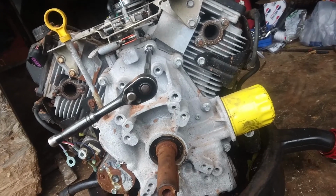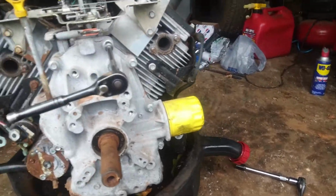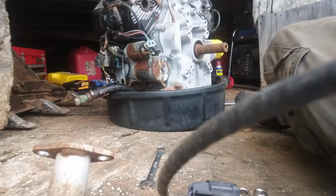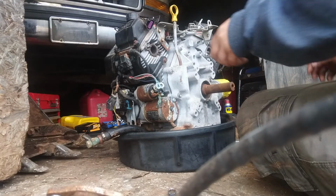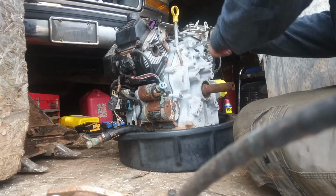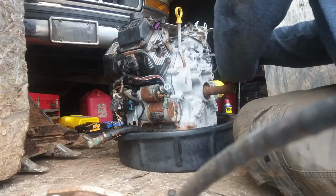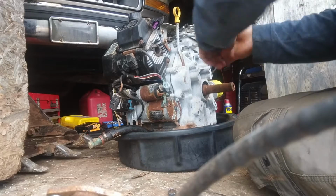Alright, what can I set my phone on? I wonder if I can use this muffler. Let's go behind it. Alright, I'm gonna leave my phone something like that. It's not recommended to use a small one like this for these bolts, but I think I'll get it.